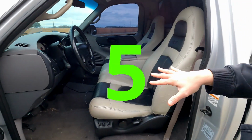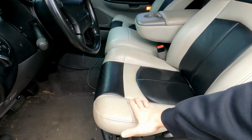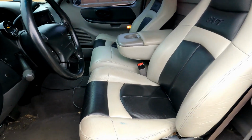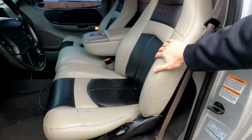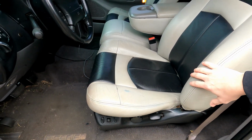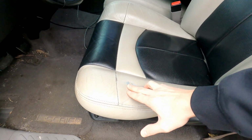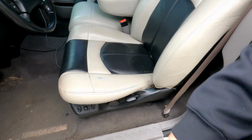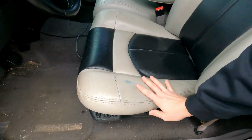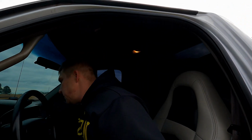This doesn't even really apply to ours because someone had recovered our seats. Although I do hate these because they're just slick and you slide all over in the car if you're driving it hard. But the factory suede, while I love suede interiors, just wears out. It would wear out really fast, especially right here where this one's wearing out too, sliding in and out of the truck. And the side bolsters and both the seat bottom and the seat back would wear out really fast. It's just a thing that you have to deal with.